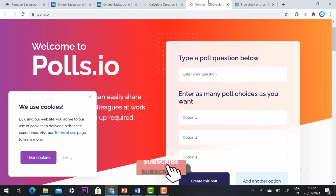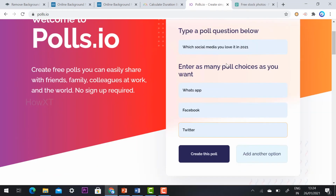And the fourth website I would like to share about is pool.io. This is a website where you can generate a polling option and share your link on social media so that the people who see it can automatically answer the particular questions. Using this option, you can create your polling message and share it with your audience. For example, I have the question and this is my poll option.